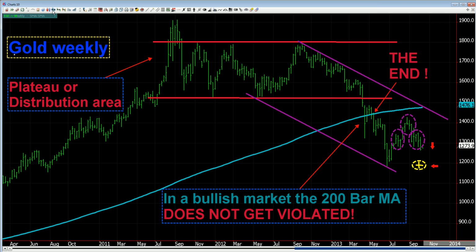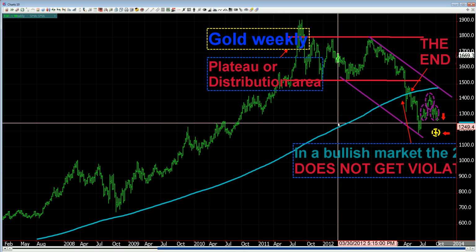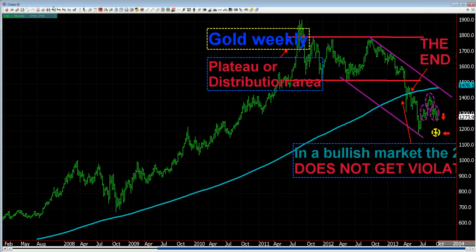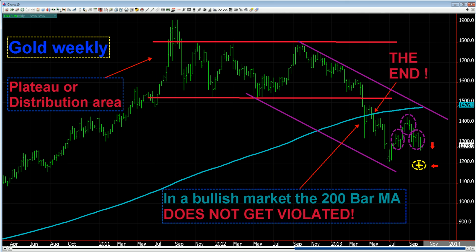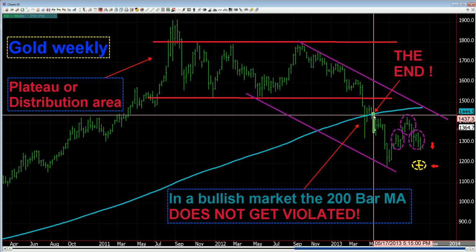Let me go back real far here for you. This is gold as far back as the 200 bar average will give me on the weekly. And if you'll note, following that line right there, here is what's so important about gold and that 200 bar moving average. In a bullish market, the 200 bar moving average does not get violated like it did right here.